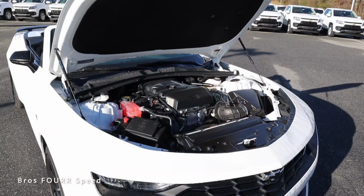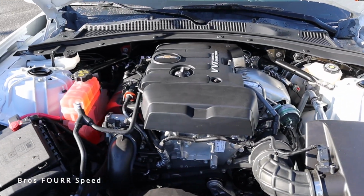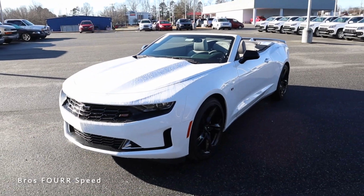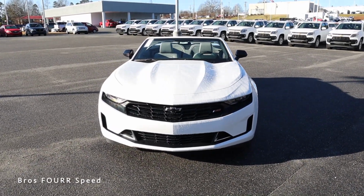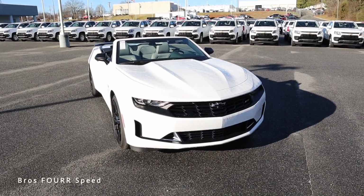So underneath the hood, this has the 2-liter 4-cylinder turbocharged engine. This model is paired with the 6-speed manual transmission, and this pumps out 275 horsepower, 295 pound-feet of torque. That power is sent to the rear wheels. This weighs in right around 3,300 pounds. It'll do 0 to 60 in just over 5 seconds with a top speed of 150 miles an hour.